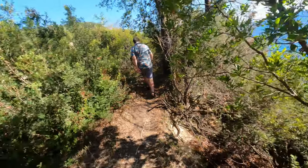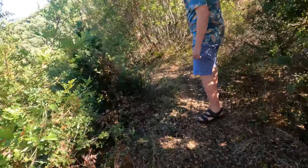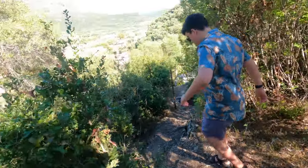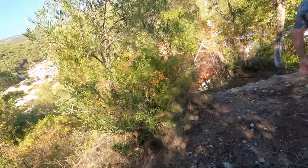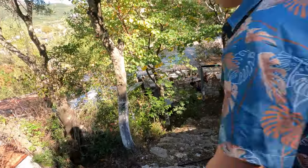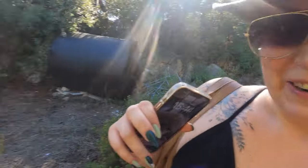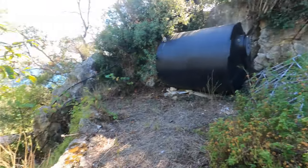This is what makes me nervous. Look. Hang on, there's steps down there. Yeah, oh, there they are down there. I am terrified of snakes, which is why I act like an idiot, banging my feet and shouting whenever I go up paths like that.